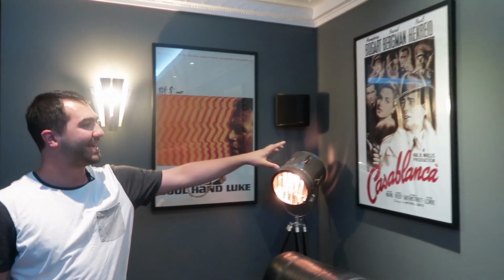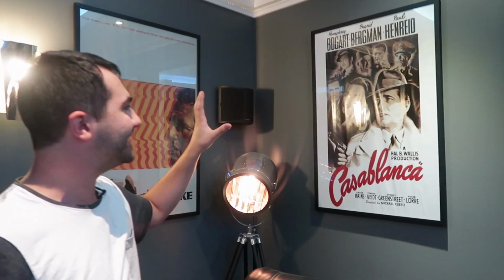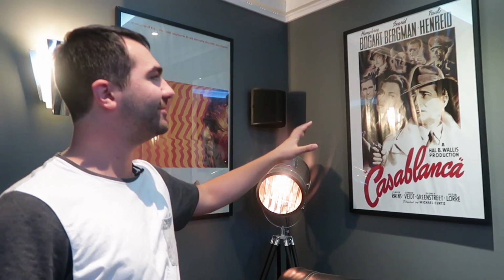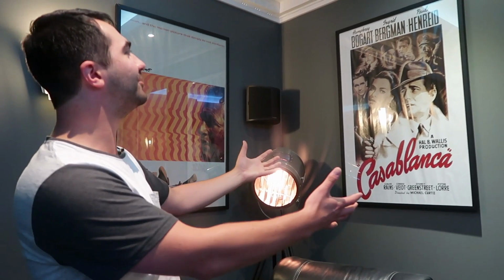Next up, of course, is Casablanca. This is my favorite movie poster of all time. I just think the designs from that period were fantastic. 1920s, 30s, 40s film posters are just gorgeous, and Casablanca is like the pinnacle of all those posters. I love this so much. Humphrey Bogart's my favorite actor.